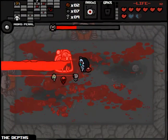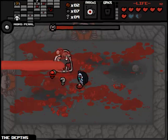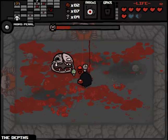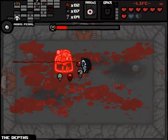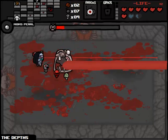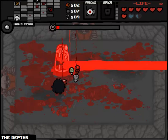There we go. So he's going to keep this up. The good thing about technology is it doesn't actually cause him to move. Whereas normal shots carry some momentum, they push him out of the way, whereas these laser beams don't require him to move in order to satisfy the laws of physics. The problem is we're doing so little damage.